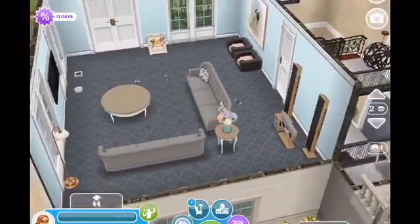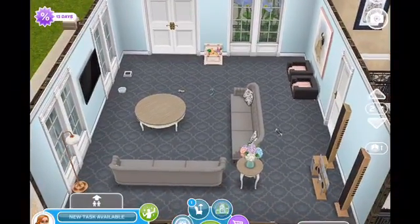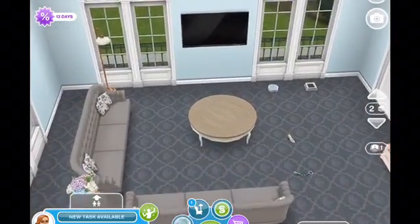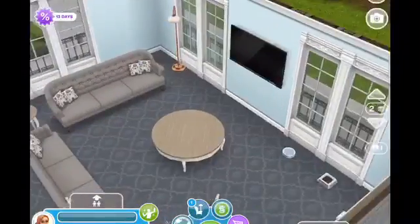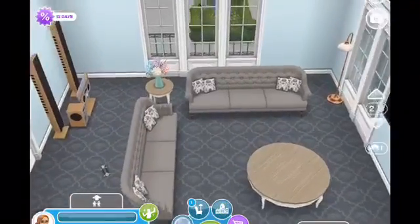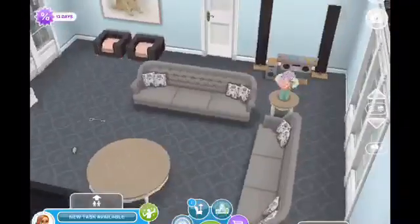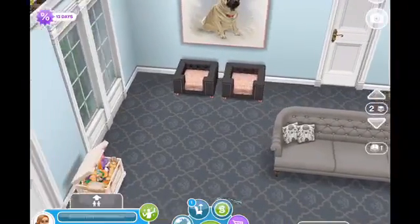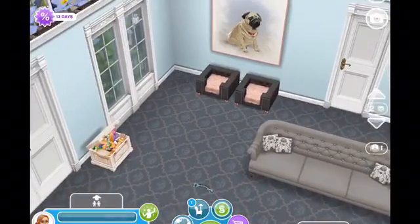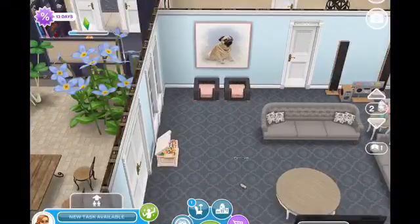Now coming over here, we have a gorgeous family room area. Downstairs was the formal living area. Up here is where you just kind of hang out, and she has put all of her nice things for her two adorable pugs up here. We have a stereo, the pretty French gray couches, the TV, two little pug beds with the pug picture over top, some toys scattered throughout, and their little toy box.